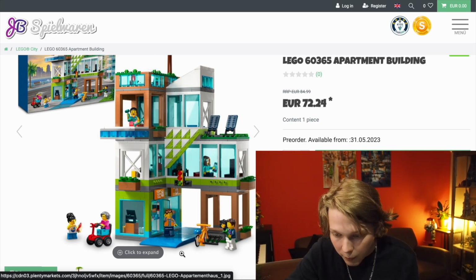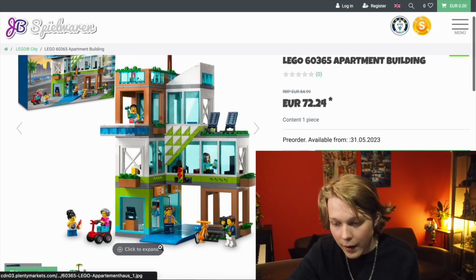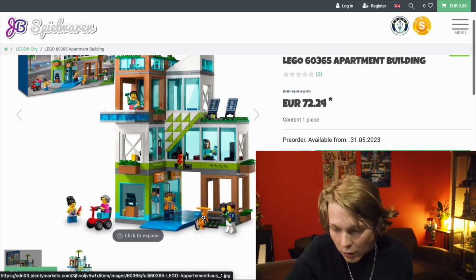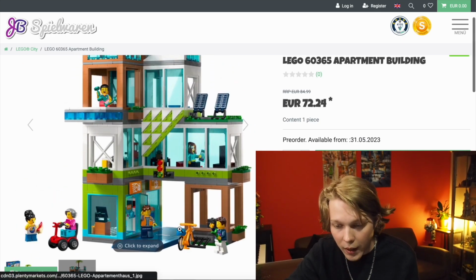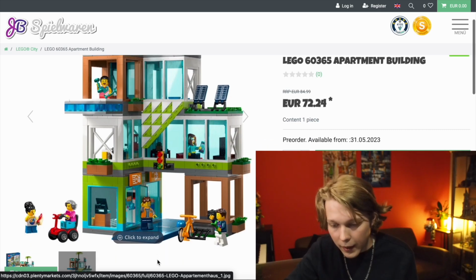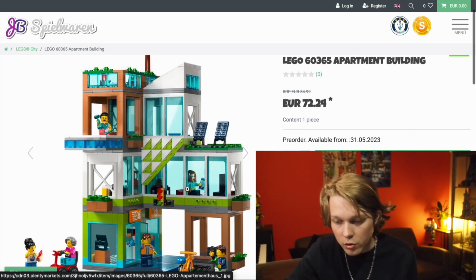Again, we're getting lots of minifigures in this set, which I cannot complain about. I really like this little lime green accent wall, and again, I can't see a whole lot of interiors. It doesn't look like there's anything crazy interior-wise. We got a little stoplight here, it looks like, which is kind of interesting. I don't know if that's a stoplight for the bikes or what it is, but nevertheless, just the way this all comes together looks really good.